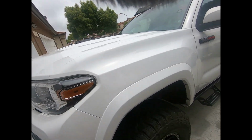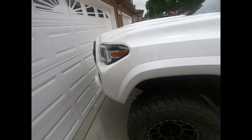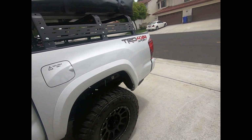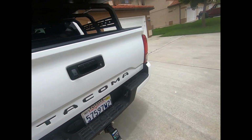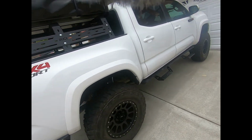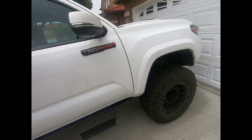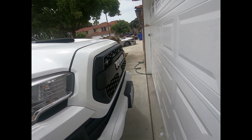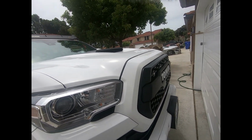The badges. Still waiting on bumpers. Relentless Fabrications out in Reno, Nevada. I really love their hybrid bumper, and I do plan on purchasing a bumper from them. They look fantastic, so I'd check them out. Relentless Fabrications. You can find them on Instagram. You can do a quick Google search, and they make some pretty badass stuff for Tacomas and also Colorados and Canyons. Just mid-sized pickup trucks.